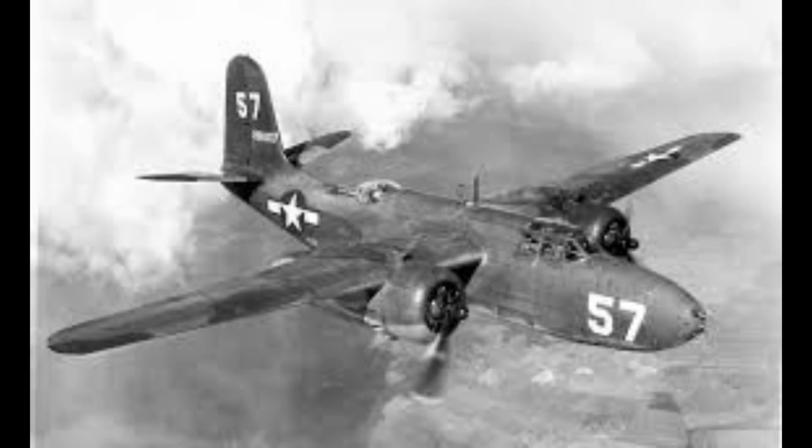Soviet forces operated more A-20s than any other air force, with over 3,000 aircraft delivered through Lend-Lease arrangements. British Commonwealth forces, Free French units, and various Allied air forces also flew the type in combat roles, ranging from night intruder missions to tactical bombing and ground attack.